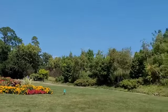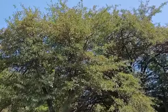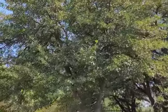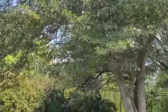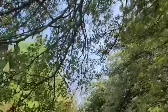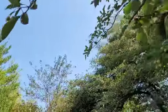Hawthorn trees. We find hawthorn in the wilderness in Jammu and Kashmir. That hawthorn is called Ringar Ringkul. But here there are other hawthorn. This is called cockspur hawthorn, Crataegus crus-galli, variety inermis.